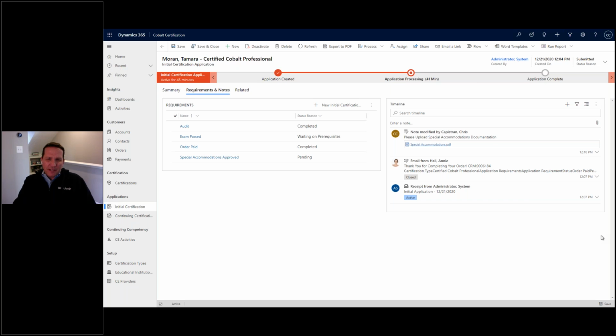We find most organizations review all of the required documentation, so they're essentially auditing 100% of the applications. This application was not selected for audit, so the requirement is automatically completed, and the audit flag in the business process flow is already set to yes.